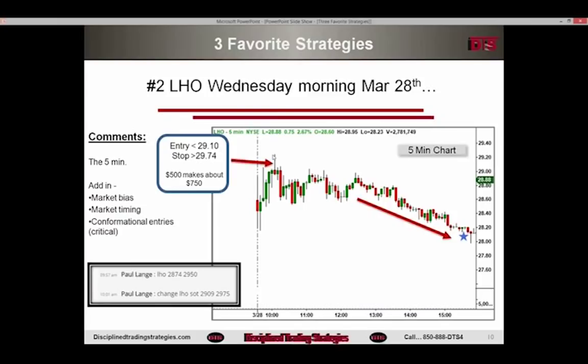So when we rallied into here, I knew this was time to short. As a matter of fact, as I said, I'm so confident in some of these that I shorted as the stock was just coming down off that high. Entry under 29.10, stop over 29.74. The post went out to the trading room right at 9:57. And this stock ended up being held the entire day, all the way down to here.